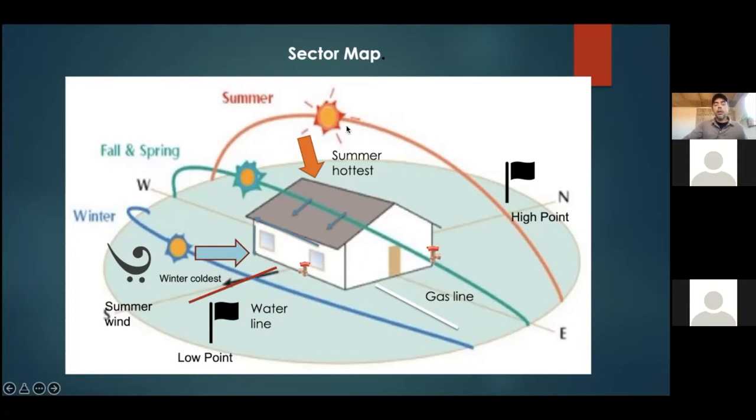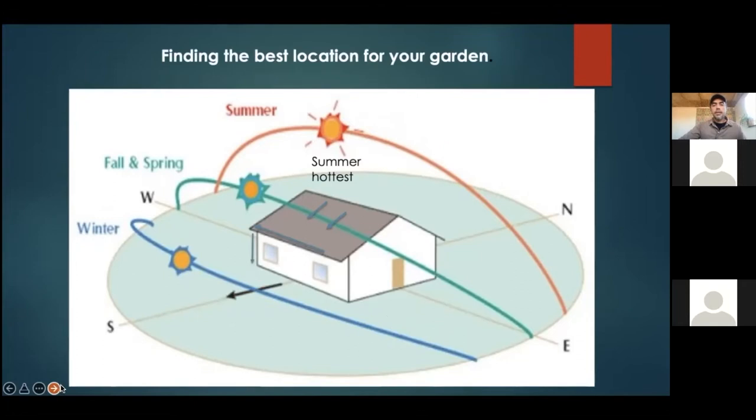We're mapping out all of the different things, all the structural things our site map has. And we are also mapping all the sectors, all the things that are interacting with our house. All right, so where do I put my garden now that I know all this information? What can I do, you know? So now that we know that we have all these different patterns moving through our property, then we can start making better decisions.